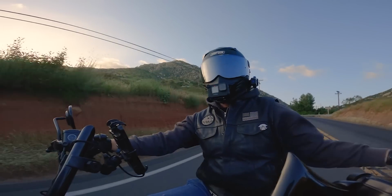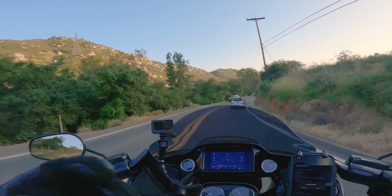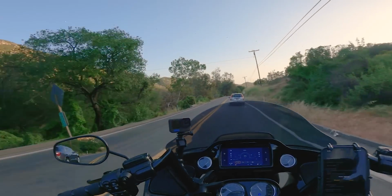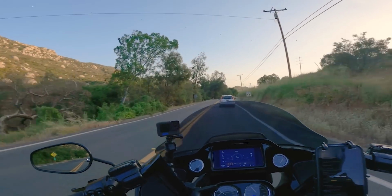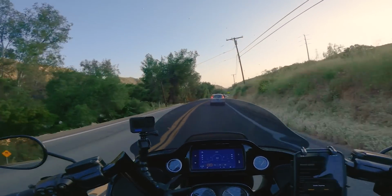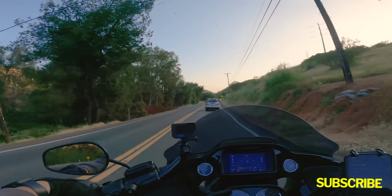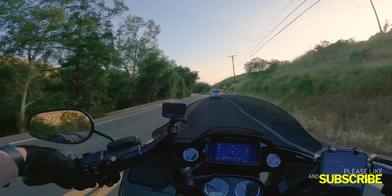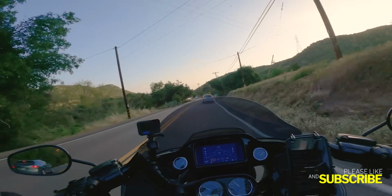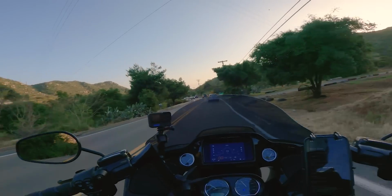Now, when I'm traveling across the country and have this bike loaded down with camera gear and camping gear and all of my luggage, I really haven't had any problems on that end either. Obviously, you feel a little bit more of the top heaviness to it, but it's handled just fine, even going through those crazy road conditions. It's a very well designed motorcycle.